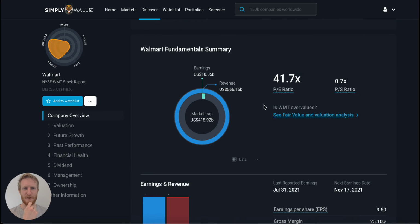Price to earnings ratio of 41. That's a relatively high PE ratio, but I actually don't have any context. Well, I sort of do. I have context about the future earnings growth being 9% per year is what's expected. So given that price to earnings ratio and the expected earnings growth of 9% per year, it seems a bit elevated, which is why it maybe doesn't do too well in the value section, but I'll get more context on that soon.